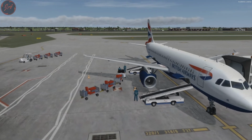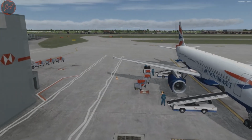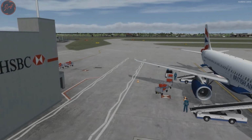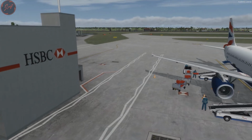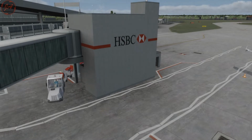However, the bags are now here, so hopefully we can get underway. Alright, I'll admit, they're landing on 9 left today and departing 9 right, but when it's right there, whatever. Where is the other one? Oh, he's coming round this way. Okay then.